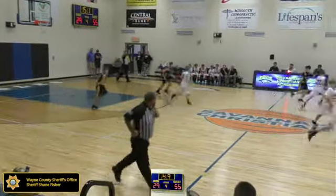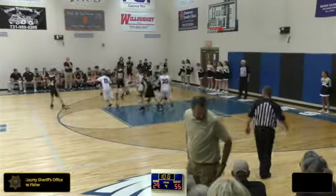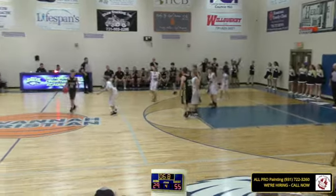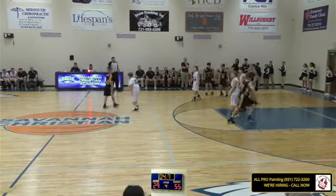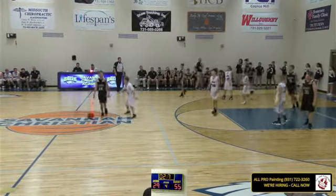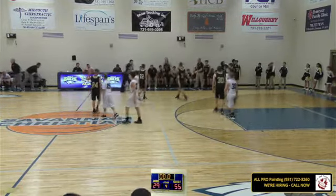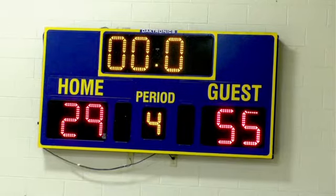Bogus will get the rebound. And I believe we're just going to have it dribbled out here as Bogus will have it, gives it to Skelton. Skelton gives it to Franks. And Franks is just going to hold this one for the remaining 5 seconds here. And that is going to do it, folks. Your WMS Wildcats are going to defeat the Savannah Christian Eagles 55-29.